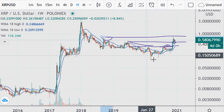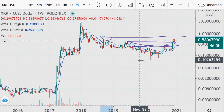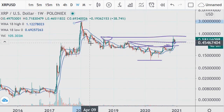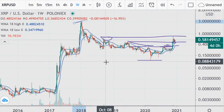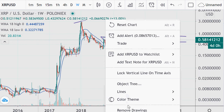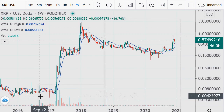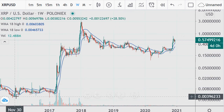So after that, you'd be the Fibonacci from this low to this high. Why not? Let's calculate it. And then you have Fibonacci from this low to this high as well. But we can see from this low to this high, it's been nothing but a successful correctionary phase.